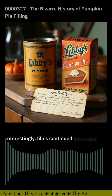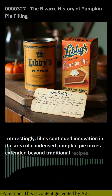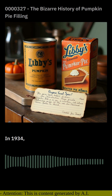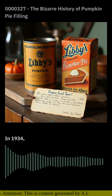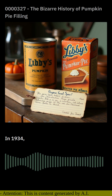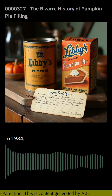Interestingly, Libby's continued innovation in the area of condensed pumpkin pie mixes extended beyond traditional recipes. In 1934, they introduced a new product that would become a staple in many American households: canned whipped cream. The popularity of these convenient products was fueled by their ease of use and affordability. As home baking became more accessible to people from all walks of life, the demand for prepackaged pumpkin pie fillings continued to rise. Interestingly, Libby's innovations went beyond just filling recipes.